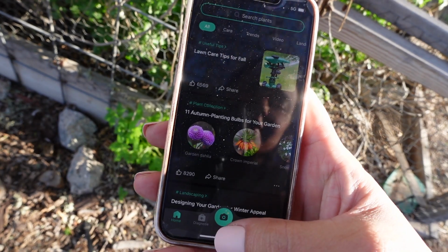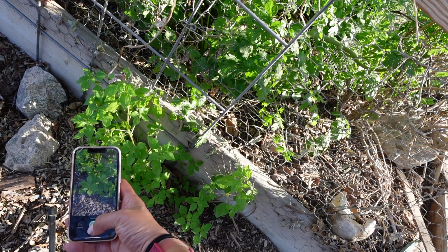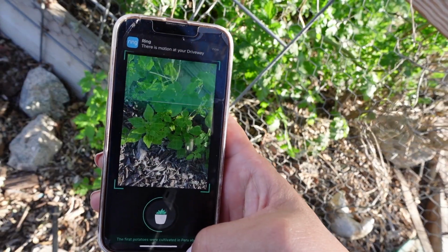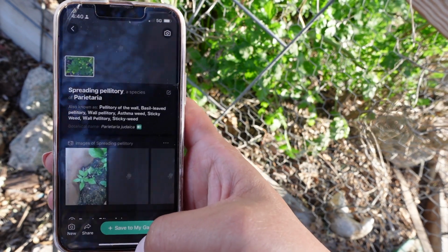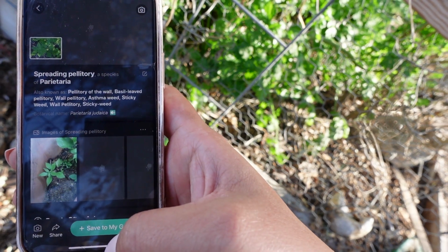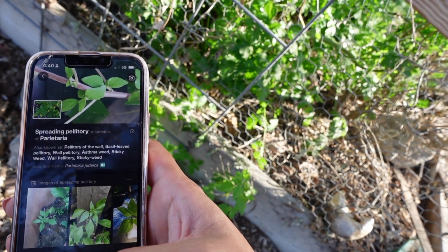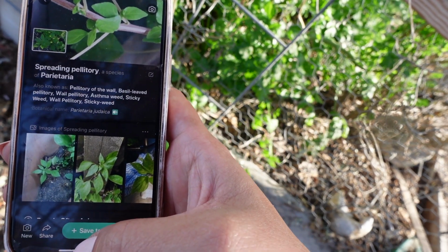So now that I have the app open, I just click the photo button there, come up on the plant, click Identify, and this is spreading pellitory. So I'll have to spend some time researching a little bit more about this plant, what it might be useful for, but now I know the name of it.